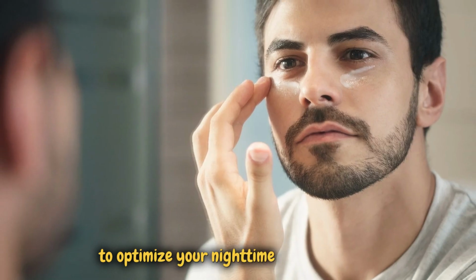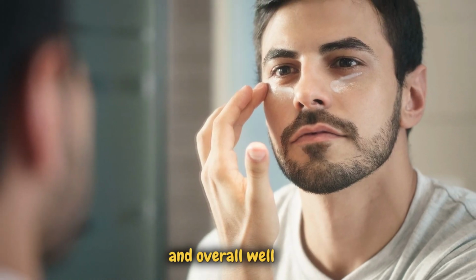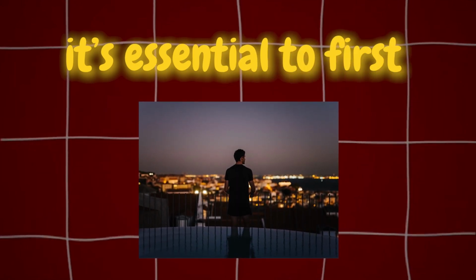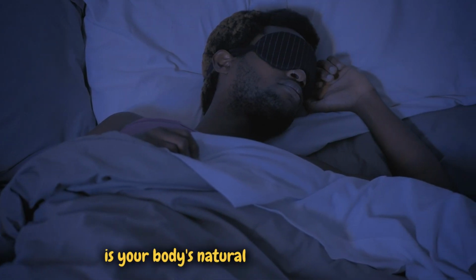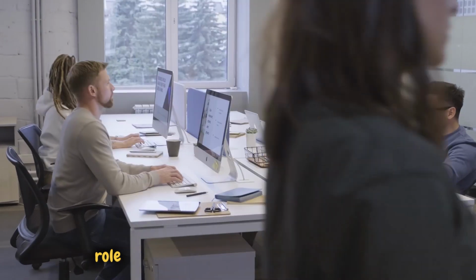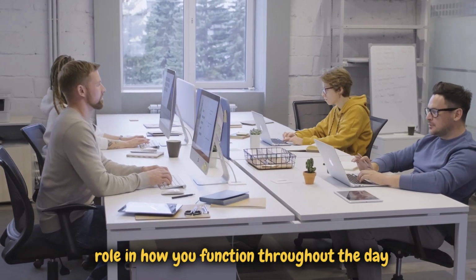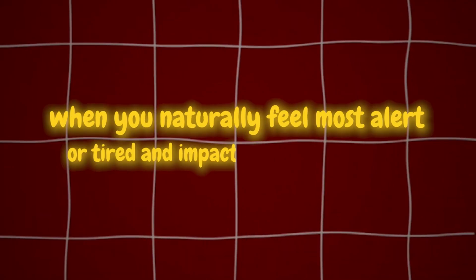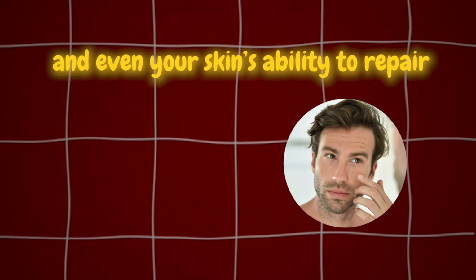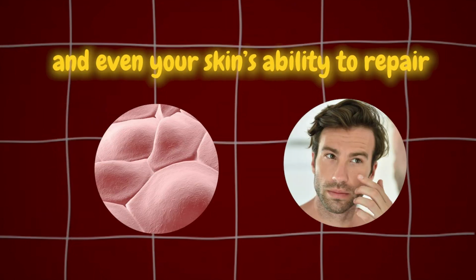To optimize your nighttime skincare routine and overall well-being, it's essential to first understand your chronotype. Your chronotype is your body's natural inclination for sleep and wakefulness, which plays a significant role in how you function throughout the day. It determines the times when you naturally feel most alert or tired and impacts your productivity, mood, and even your skin's ability to repair itself overnight.